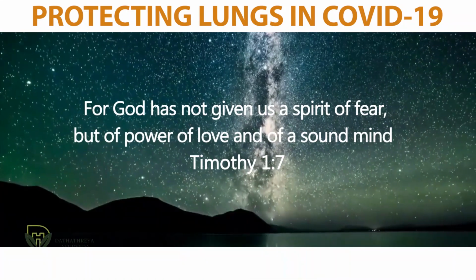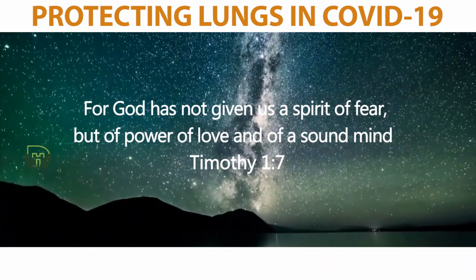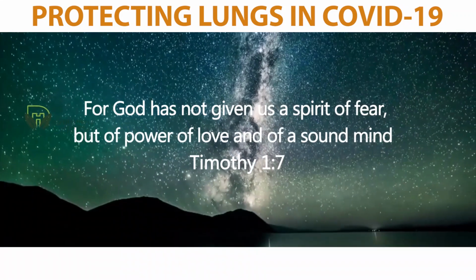For God has not given us a spirit of fear, but of power, and of love, and of a sound mind. So, bravely face the health challenge.